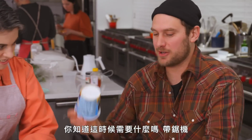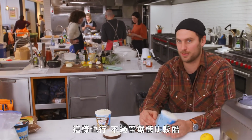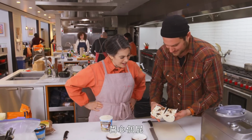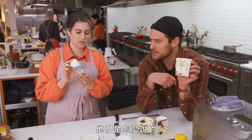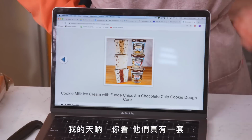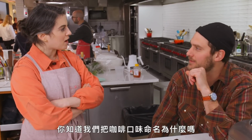You know what we need? Bandsaw, Claire. Get the bandsaw. Yeah. We need a cross section. Oh, a knife? Yeah. Guess that would work. Bandsaws are cooler. Core my ass. We've been lied to. Feels like a lie. There is no core. What? There's no core. What are they talking about? Oh my God! Yeah, look, they nailed it. Just like the photo.